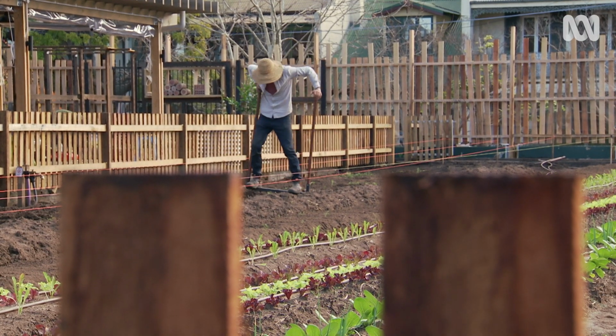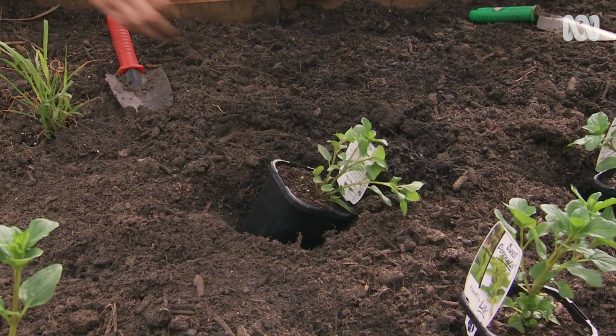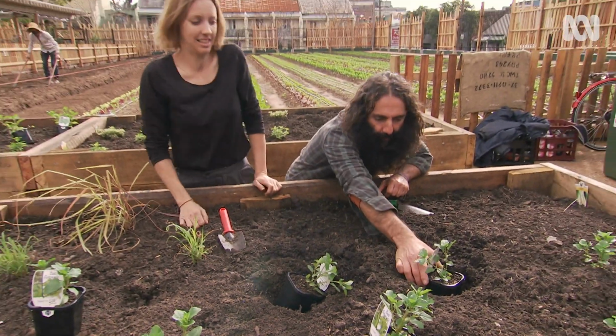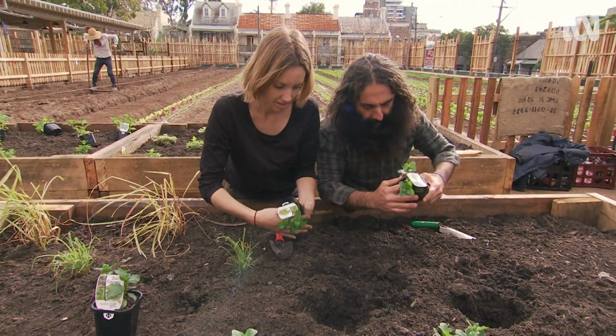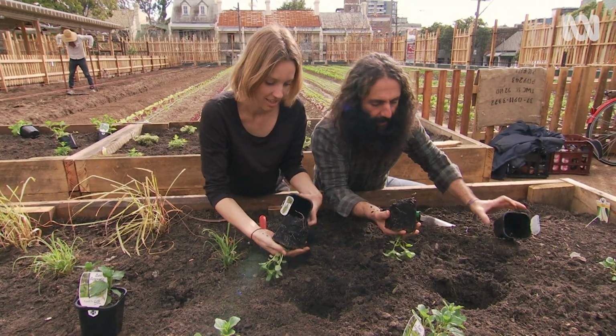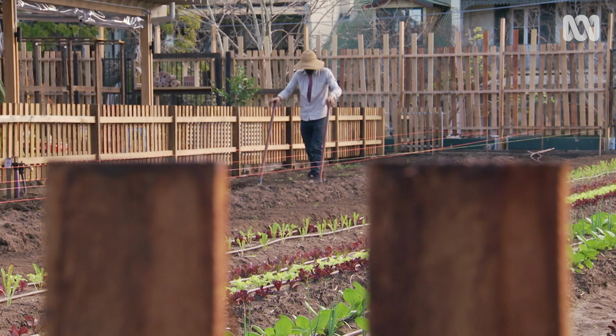In a busy place like this, there's always something that needs to be done. Can I get a hand planting these, Costa? Sure can. What have we got? And for the hard-working team here, this is just the beginning. It creates all this green space. It increases biodiversity. It improves mental and physical wellbeing. There's no downsides in our opinion. Yeah, this is the life.